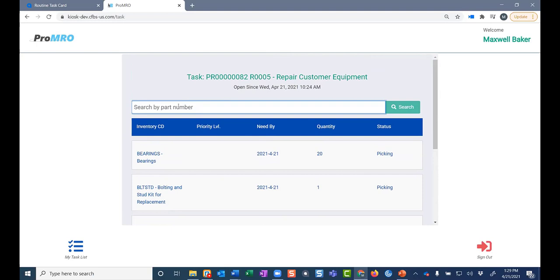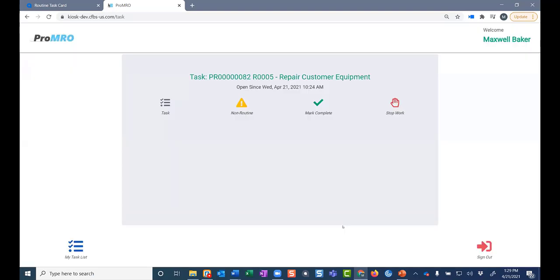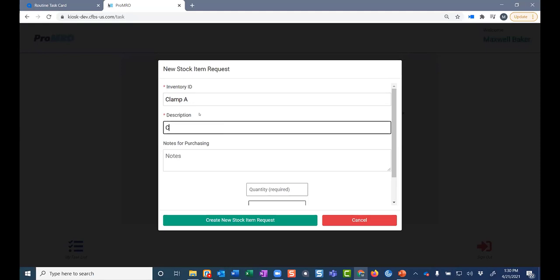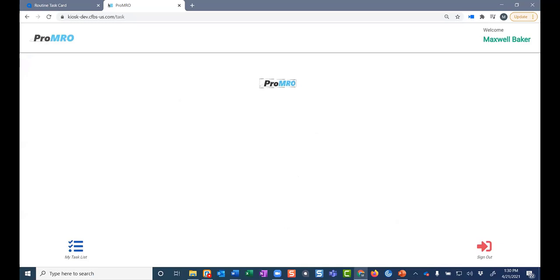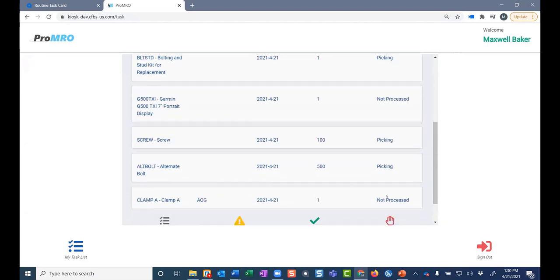I can also search for parts that I need to add to it from the kiosk. So if I needed a clamp that wasn't on the list, I could search for that clamp, find it, and add it to the request. If the part wasn't found, I can also add a part here. So basically, I can tell purchasing, hey, I need this additional part as fast as possible, and put a date in there, and then create a new item request. And then it adds it to my list right here.